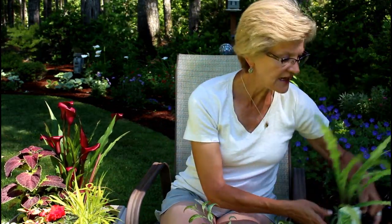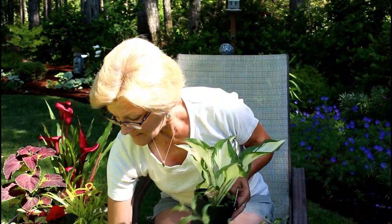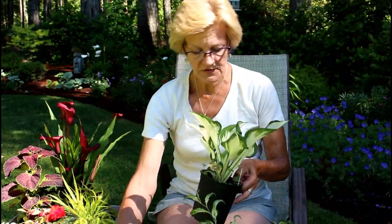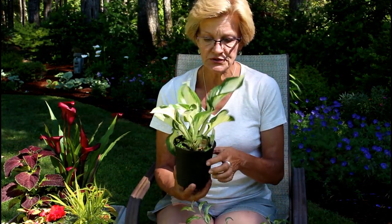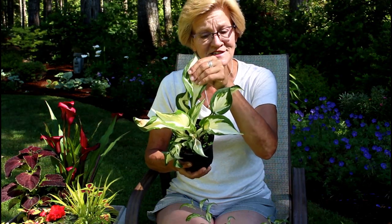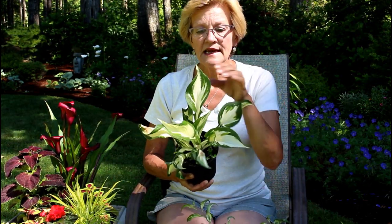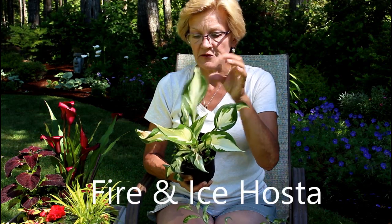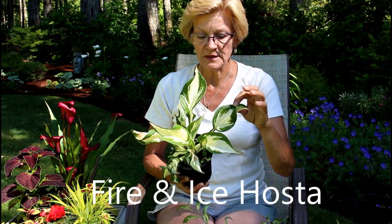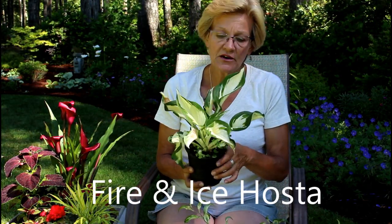And of course, you can't go into the shade without talking about hostas. Everybody talks about them, but there's a couple varieties here that I wanted to introduce to you just to reiterate the fact that you can bring brightness and light to the shade garden. And this one happens to be called Fire and Ice. And again, it's a green and white variegated leaf. It kind of comes out fluted a little bit. But what a great way to add some lightness to the shade garden.